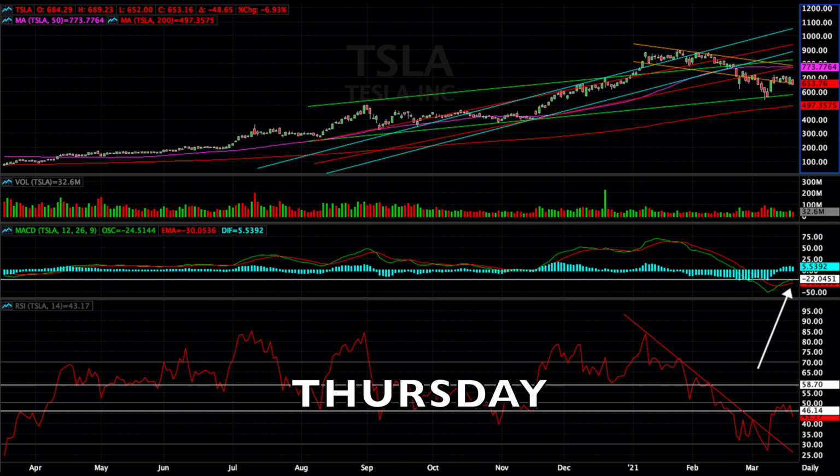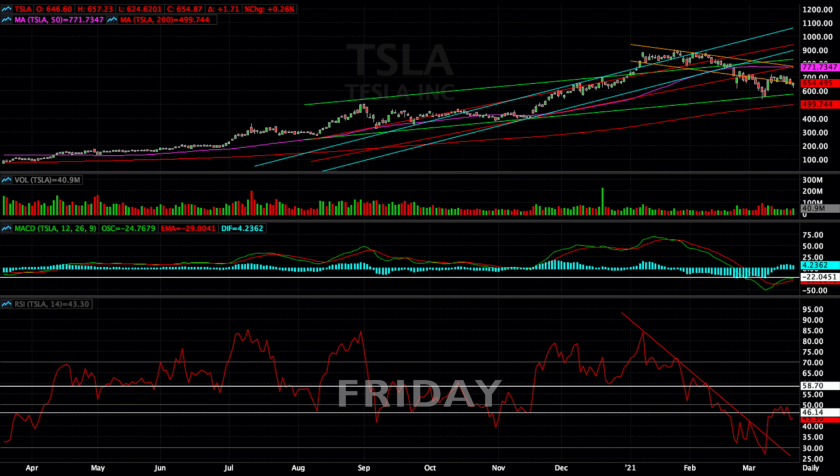The MACD is still looking bullish as it's above the signal line, however, it is starting to roll over. Also, the RSI is still bullish, but it is starting to pull back. We'll see if it could put in a higher low. On Friday, Tesla was up 0.3%, closing at 654.87. Tesla tested resistance at the bottom of the orange channel at its intraday highs at 657.